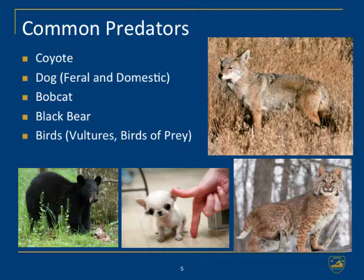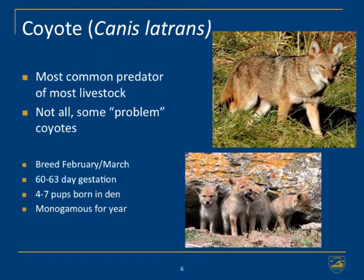The reason I put the little tiny dog down there is because when you think of a dog, you think of a big, mean pit bull, German shepherd, something like that. It can be some pretty tiny, domestic, friendly-looking dogs that are actually out there causing trouble. So hopefully not that guy. I don't think he'd have much of a chance out there on anything.